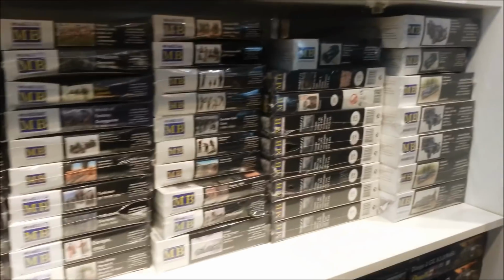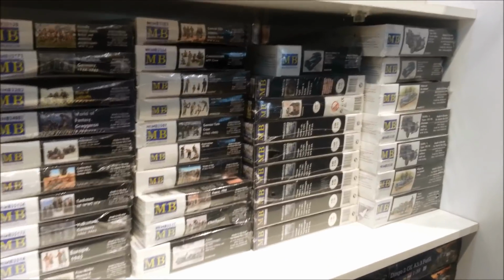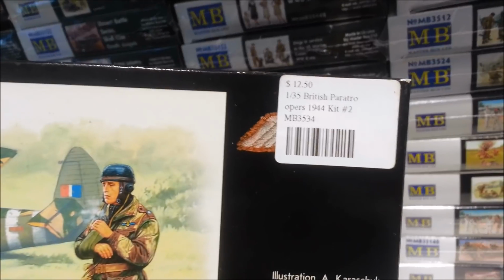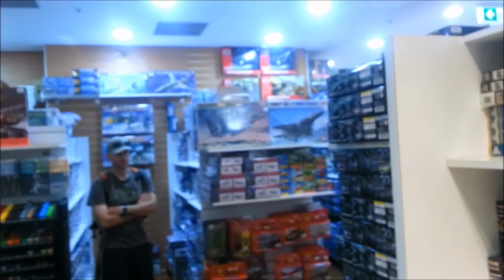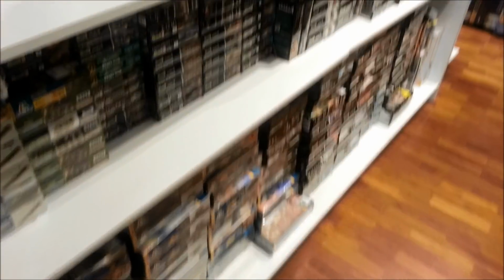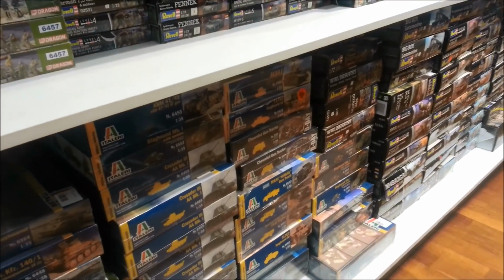A really good range of master box. I'm impressed by that. Price wise, let's get some focus. $12.50, so that's pretty average prices for Australia. Really good range there. Down below, some artillery. Over here we have ships.